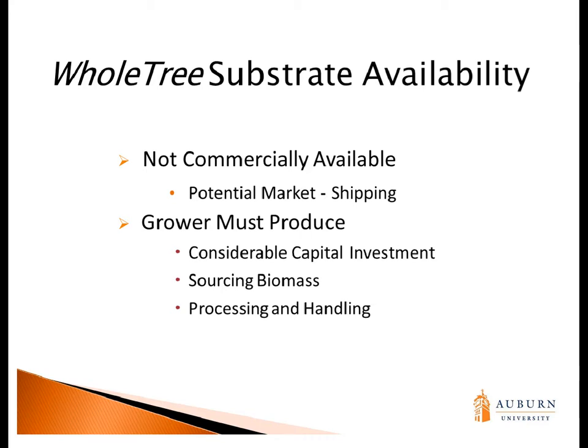So basically, currently, a grower that wanted to use this would have to produce their own, which is what the grower that we've worked with is doing. I know there are several other large growers that are doing that. It's going to take considerable capital investment in equipment and facilities. You would have the problem of sourcing the biomass, and the problem of fitting the processing and handling into your operation.